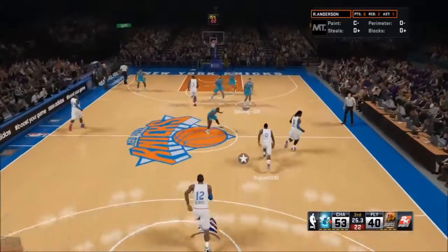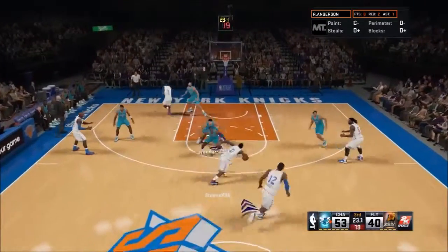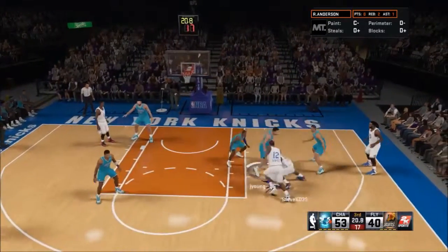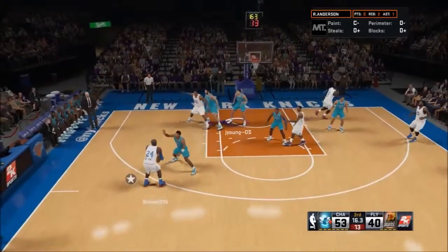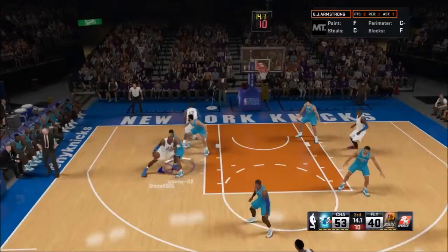Divac has got 8. They've been getting way too many high percentage looks close to the basket. And tell you what, when they're getting them, they're converting. You know, the play in the paint, an aspect of this game that has gone entirely their way.